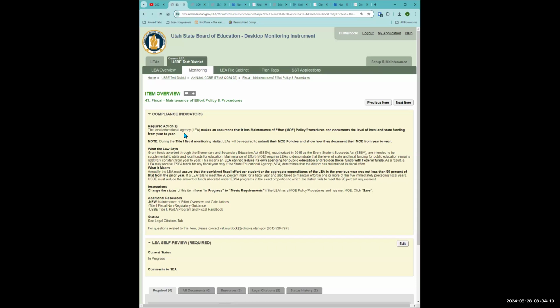Maintenance of effort is one of 3 fiscal rules under Title I. So there's maintenance of effort, supplement, not supplant, and comparability. And they all can get pretty confusing because they all have to do with state and local funds, and they have nothing to do with federal funding. The purpose of those 3 fiscal rules is to ensure that the LEA doesn't reduce its own state and local funds and replace those state and local funds with federal funds, so that a Title I school is getting supplemental funds. So they get all the funding they would have received plus additional federal funds.